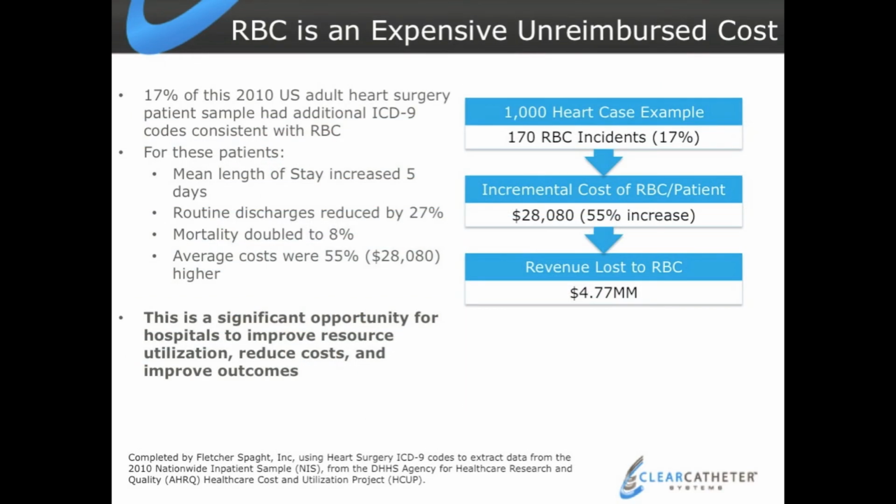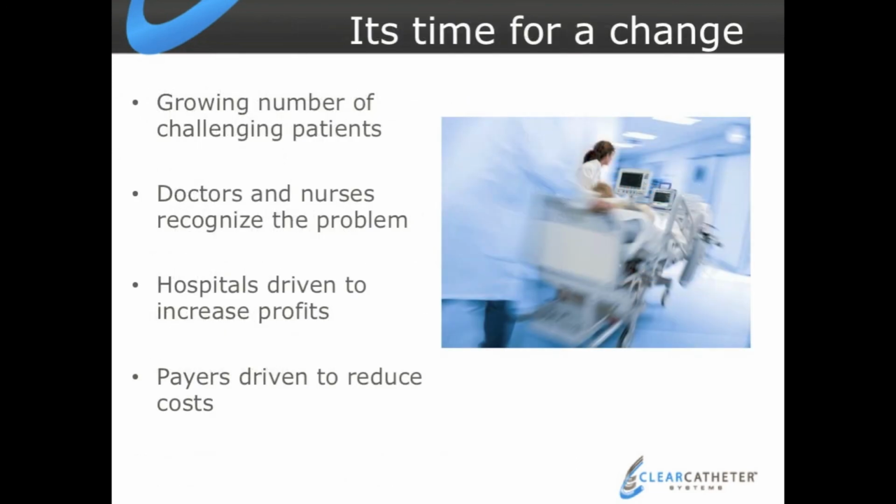And then through these databases, we were able to get a hint of just what impact this has on cost, at least in the United States, and I know it's very different here. But in the United States, it increased cost by about $28,000 per patient, which if you take a program that does 1,000 cases, that's almost a $4 million, $4.5 million problem that they don't get reimbursed for.